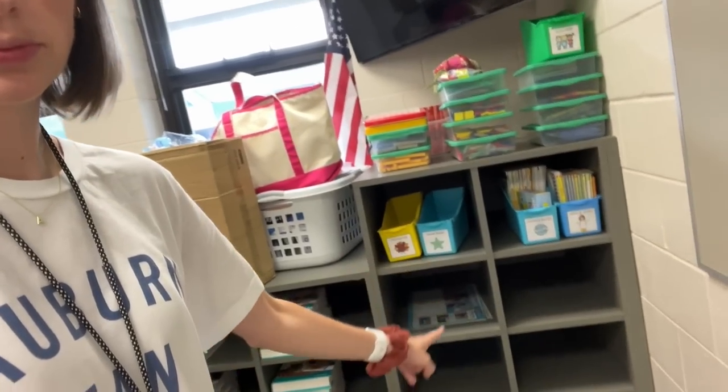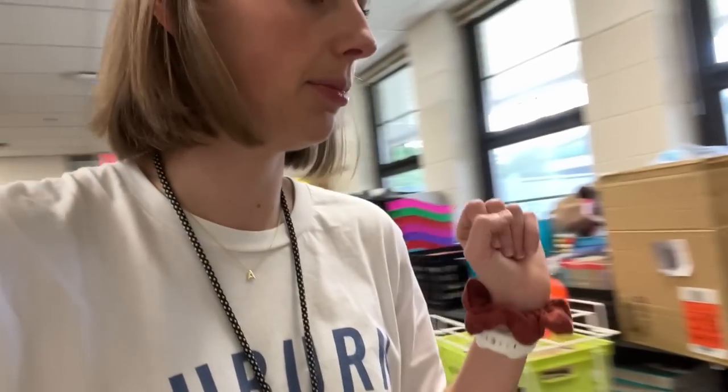Originally I was thinking right here. I'm making this my classroom library, but now I'm looking at these shelves and I just don't know if they're gonna be tall enough. So I'm gonna try it out because you have to try and see what it looks like, what it does, and then we'll regroup.